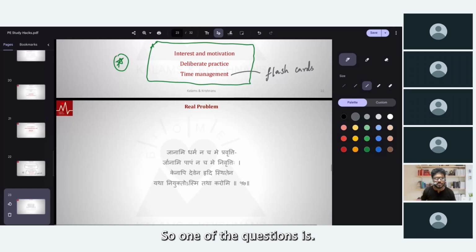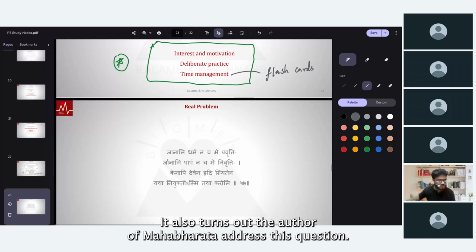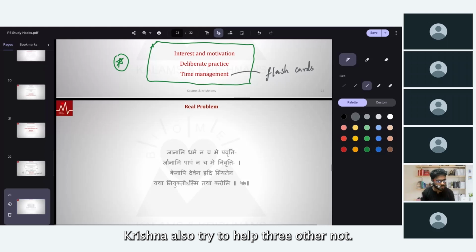So one of the questions is: Krishna guided Arjuna, right? A confused, fearful, anxious student, he guided him from that state. Can Krishna guide Duryodhana? Why is this partiality? The question has arisen to many people. It also turns out the author of Mahabharata addressed this question. Krishna also tried to help Duryodhana.